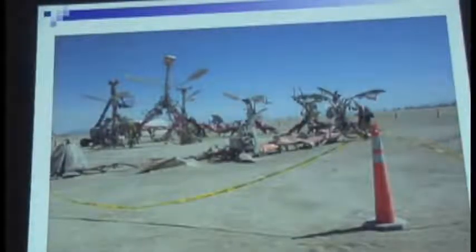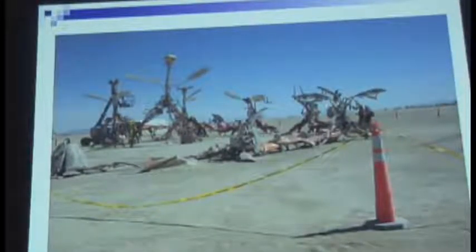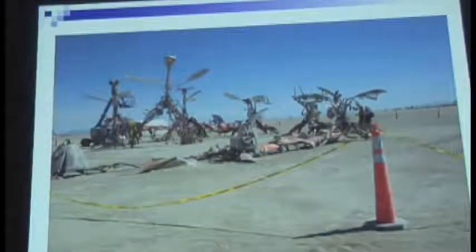Okay, here's a picture of the piece being built. You can see different pods. Each pod was meant to have its own soundscape.